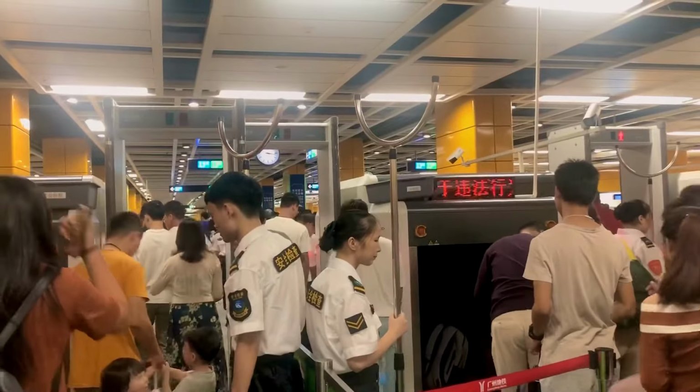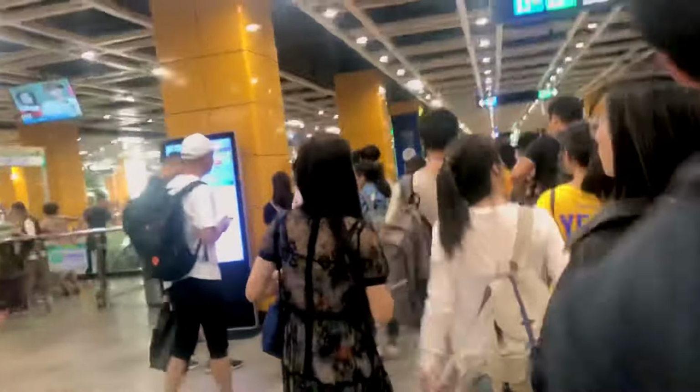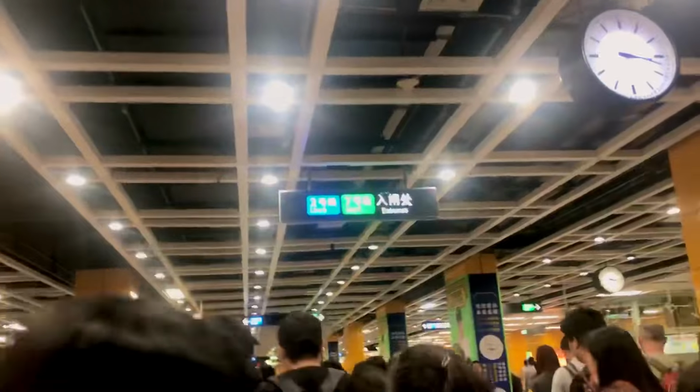I don't know what these rods are about here. I'm going to put my bag through this scanner. Am I clear? I think so. There's my bag. Let's head out. Line 2 I'm on.